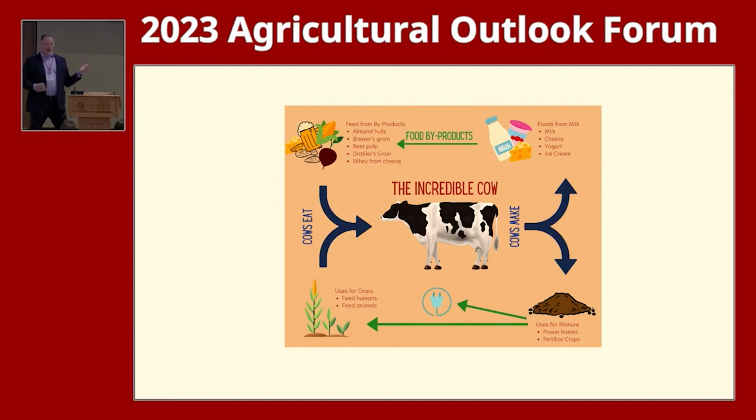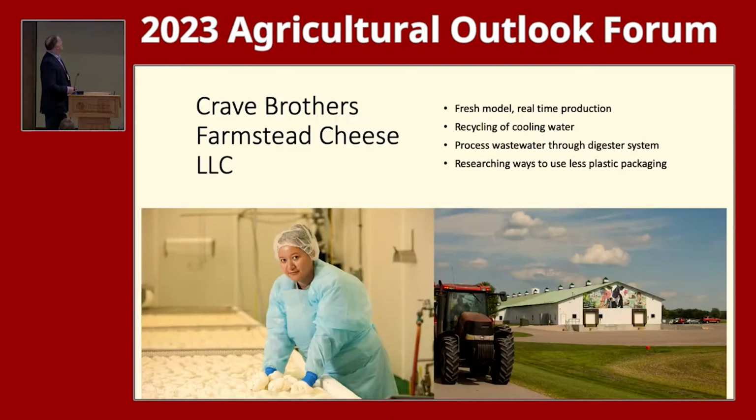But what happens to the almond hulls, right? When we make almond juice out of it? Well, if dollars to donuts, they're being fed to some dairy cows in the Central Valley in California, right? Byproduct feed.